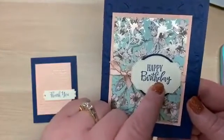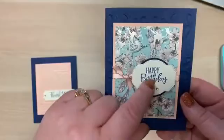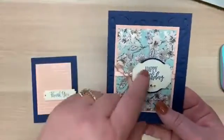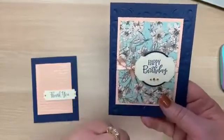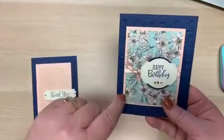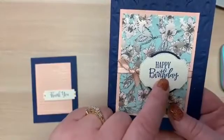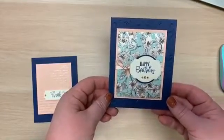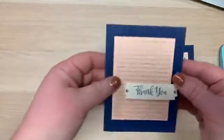And then with the happy birthday, so this is Night of Navy all the way around. But when I used Night of Navy on here, the greeting got lost a little bit because this is so dark. So I actually used Blueberry Bushel for my greeting, and it just made it pop a little bit. Okay.